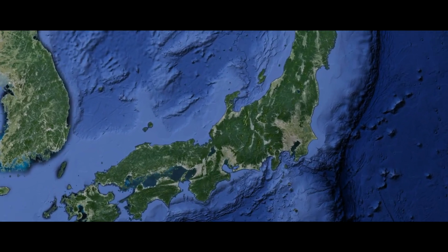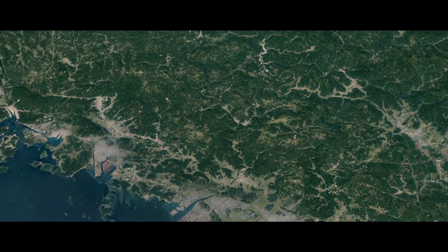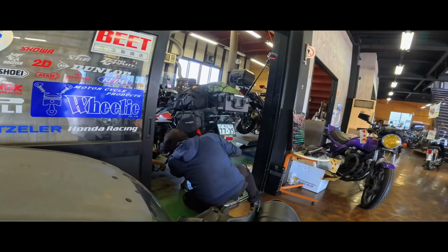Today I'll be heading southward, starting my journey in Kagawa Prefecture and winding up in the charming coastal town of Hiwasa in Tokushima Prefecture. Along the way, we'll explore a famous cave, savor some delightful local cuisine, and meet some pretty cool people. But first, a stop at a local shop to fix a squeaky chain.